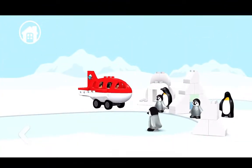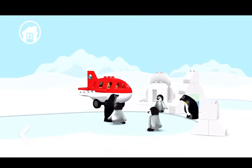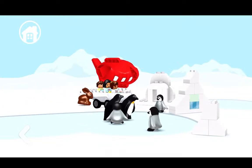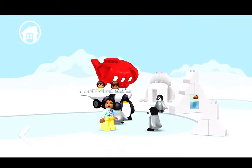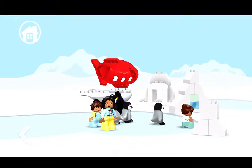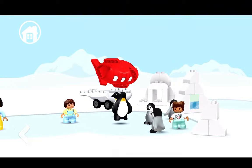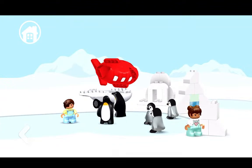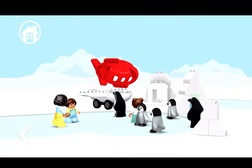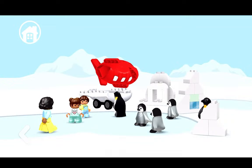Oh, the plane can take us anywhere in the world. For example, to the penguins in Antarctica. Look, here are their houses, skating rink. Go! Super adventure! So funny! Okay!